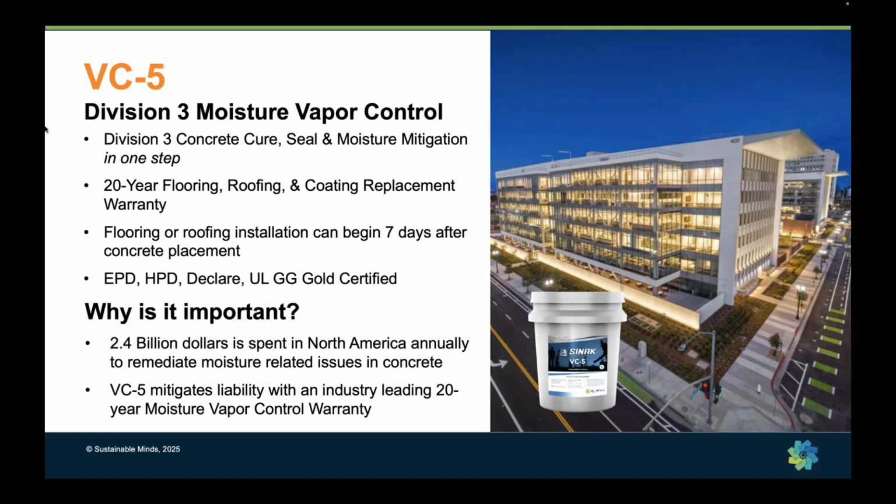Why is VC5 important? $2.4 billion is spent in North America annually to remediate moisture-related issues in concrete. It is not an insolvable issue. You don't need $4, $5, or $6 a square foot remediation systems to fix a problem that we can fix at a very low cost for a lot less money and saving significant amount of time.